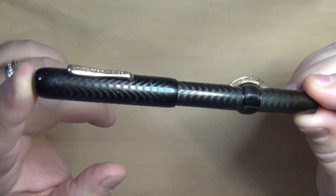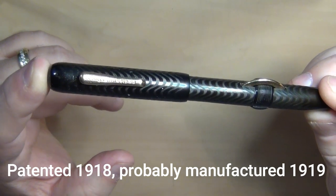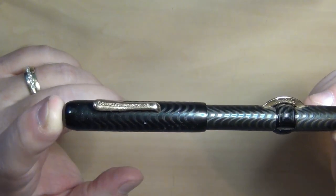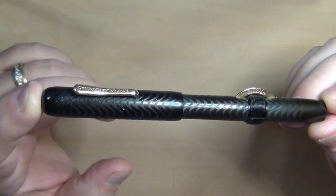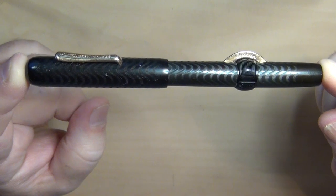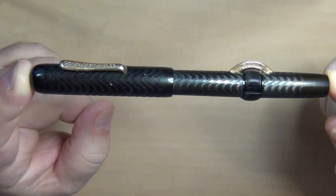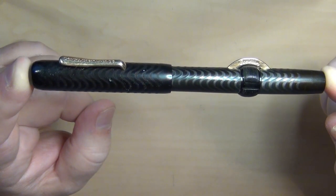This one is from 1918, from Conklin, made in Toledo, Ohio. This is a Crescent Filler. I actually have one here in my collection. This is the second one that I've added, and I like the vintage. Now, Conklin, in their modern incarnation through Yaffa Brands, has re-released the Crescent Filler.